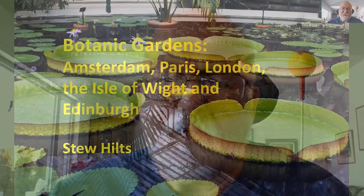But we're going to visit 6 botanic gardens in Europe, mostly England, and try and give you some understanding of the background and function of these botanic gardens, as well as looking at pretty pictures. I should say from the beginning, this is not a presentation about flowers. I'm not a botanist or a horticulturalist. This is more about garden design and the features and function of these gardens.